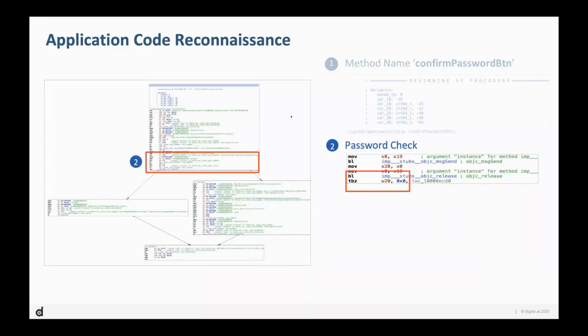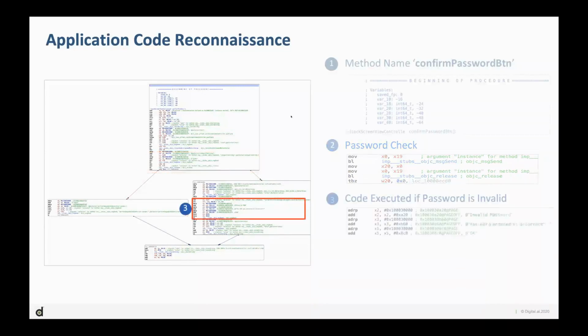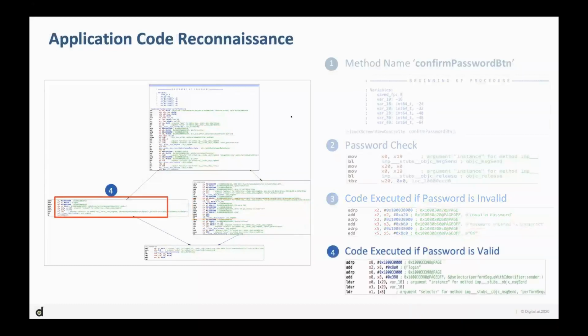A little further down, we see this does some type of check. The last instruction you see there, if anyone out there is well versed in ARM instructions, basically says test and branch. If the test is successful, go in one direction. If it's not successful, in the case where the password's invalid, we can see some strings in the application saying your password's invalid, move on. If the output of that test and branch instruction is valid, then go ahead and move on to the login method.